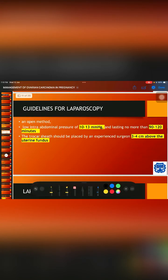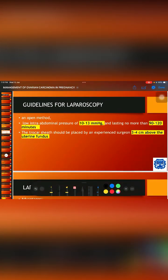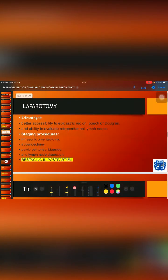So what are the guidelines for laparoscopy? Whenever you are performing a laparoscopy on the patient, it should be by an open method, with a low intra-abdominal pressure of 10 to 13 millimeters of mercury, lasting no more than 90 to 120 minutes. The trocar sheath should be placed by an experienced surgeon. Where should it be placed? It should be placed 3 to 4 centimeters above the uterine fundus. Next comes the laparotomy.